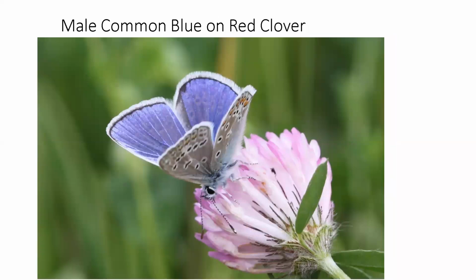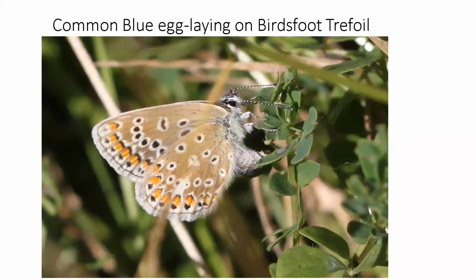Another male common blue, this one on red clover. On egg laying, bird's-foot trefoil for me is probably the most important plant in your meadow. It's only small, but it provides so much food, both for the adults and for the caterpillars.